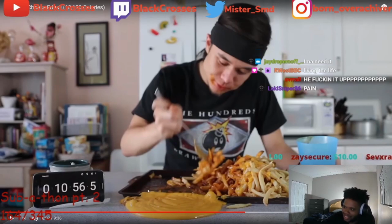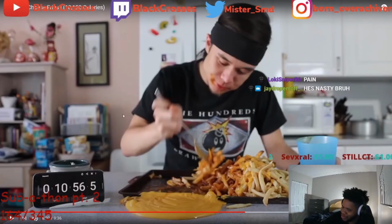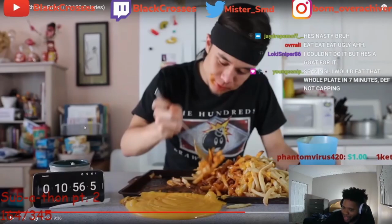Look at all this cheese, man. There is literally cheese falling out of the pan. Come on! And look, don't get it twisted. I love chili cheese fries. Chili cheese fries go stupid. But look, you're not paying me enough to eat this many. I'm not eating this much. I will be dead. I will die of a heart attack, I promise you.